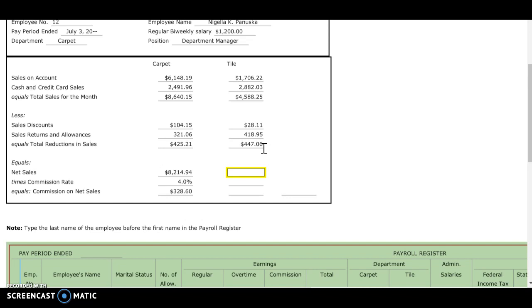Net sales for tile is going to be $4,141.19. Commission on tile is going to be 2%. So multiply that. So the commission for tile is $82.82. And then this here, I'm going to add my two together, my commission for carpet and the commission for tile.